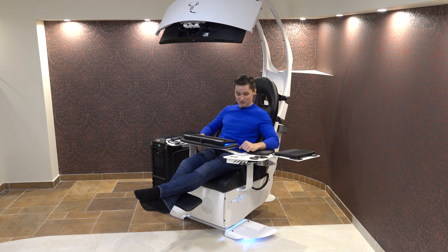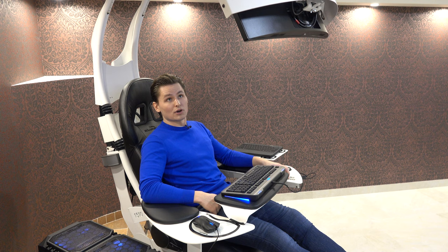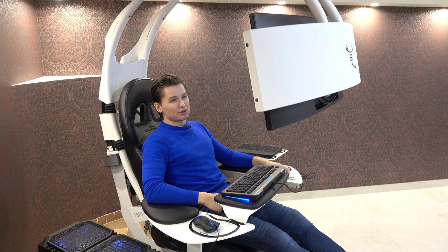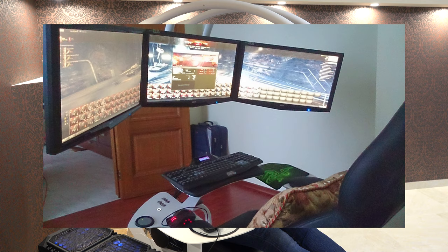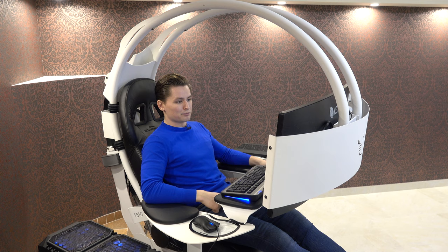So you can lower the monitor, obviously. Now, out of the box, it has a three monitor mounting system. So you can mount anything up to, I think, 24 inch monitors on here, depending on how thick the bezels are on the monitors themselves. Initially, when I first purchased it, I did have three 24-inch monitors, but back then the bezels were too thick for my tastes, and I found them to be distracting in games.